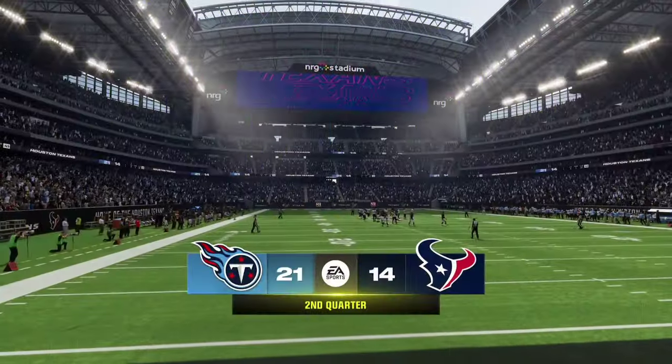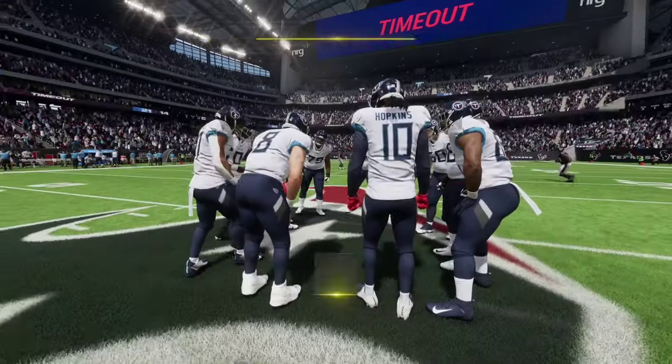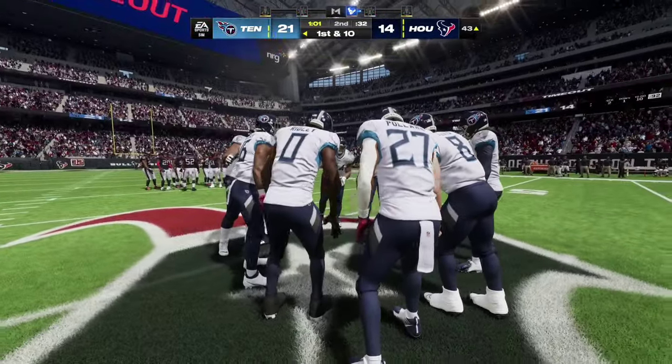The Titans going to use the first of their timeouts, as he'll stop it with just over a minute to go before halftime. Good strong throw and catch right there. And so far in this game, the alleys have been open for them to get completions, and they're taking advantage of it.